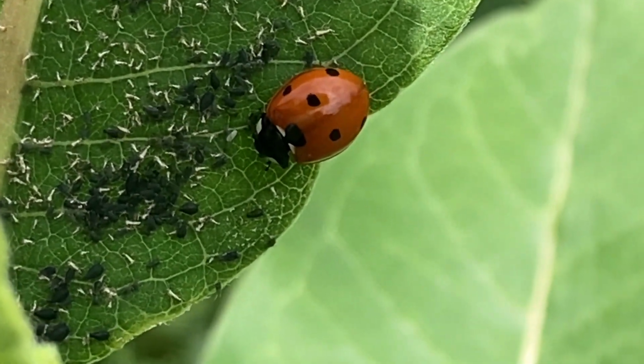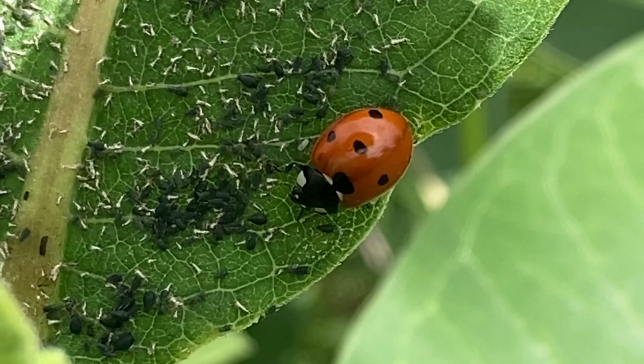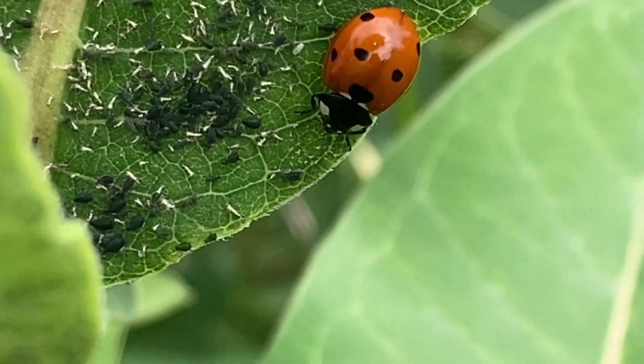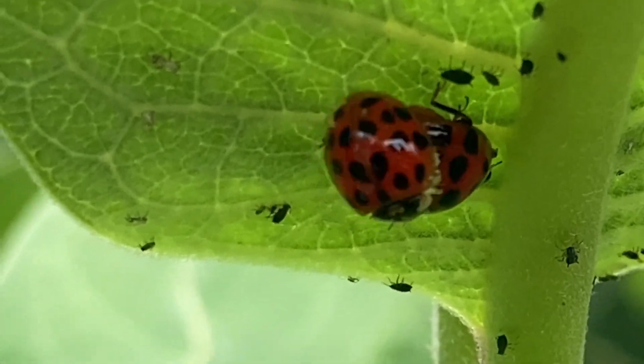Look at her go. She is just chomping down all these aphids. I love it. When you look hard enough, you see the predators start to come in and eat the things you don't like as much. Oh, and, okay, this is probably too private, but I couldn't help myself. Love is in the air.